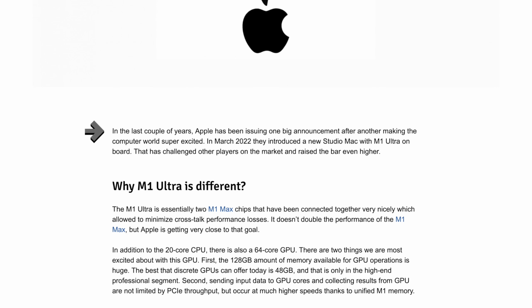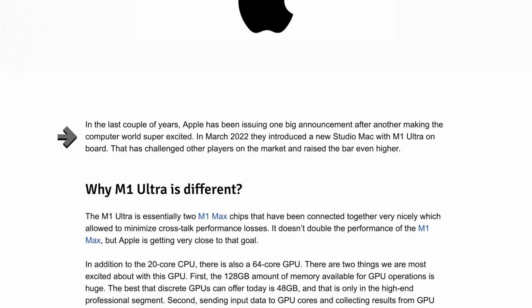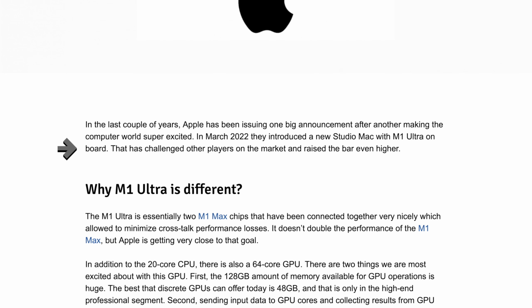It's funny to me. In the last couple of years, Apple has been issuing one big announcement after another, making the computer world super excited. Yes, super excited. In March 2022, they introduced a new Studio Mac with M1 Ultra on board. It's not in the computer, it's just on the board, I guess. That has challenged other players on the market and raised the bar even higher.